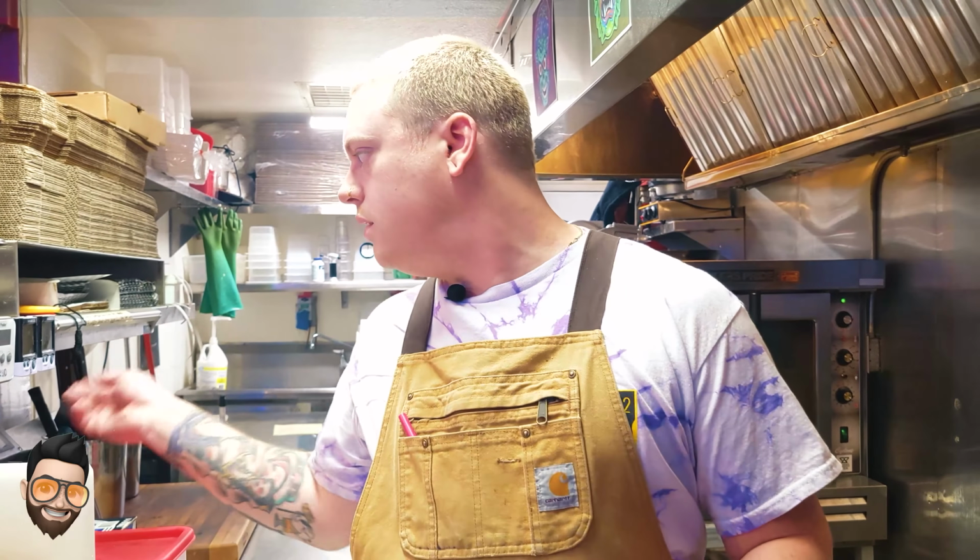Detroit style deep dish is a Sicilian style. Traditionally, it was made by Gus Guerra out of the Detroit area. It was his grandmother's recipe. He and his grandmother developed it, I believe, but they would take pans from the auto.